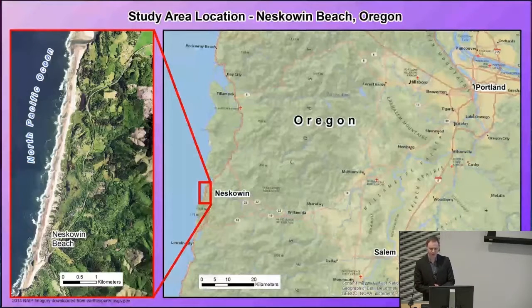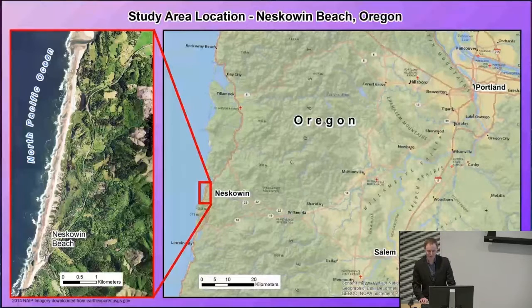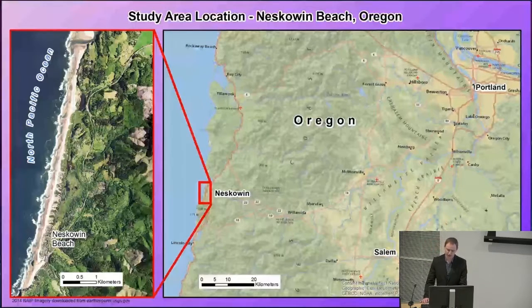Welcome to our study area, enchanting Neskowin, Oregon. It's a small beach community not too far from Salem and Portland. Most homes are concentrated at the south end of the beach. The entire beach in front of Neskowin from headland to headland is about 15 kilometers, and I decided to focus on the southern 7.5 kilometers.